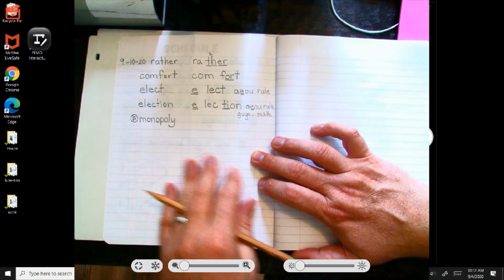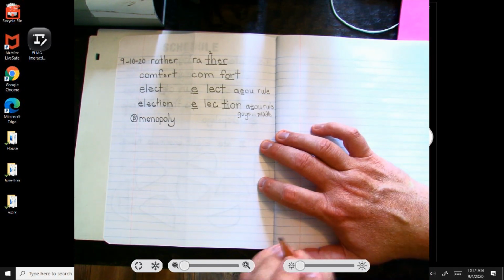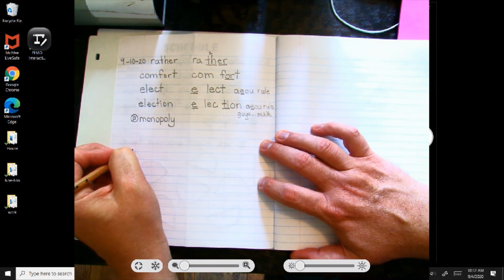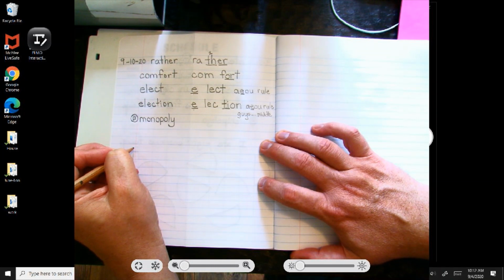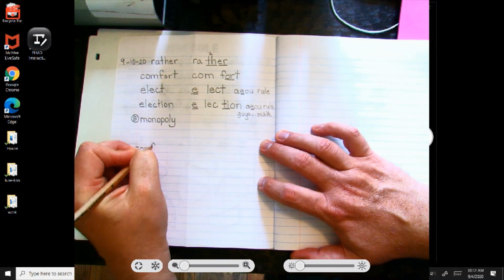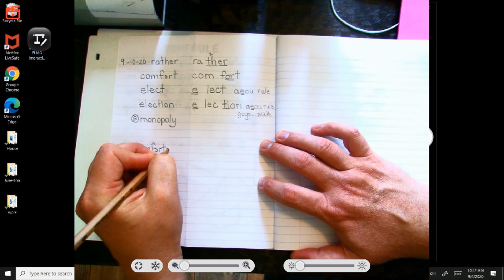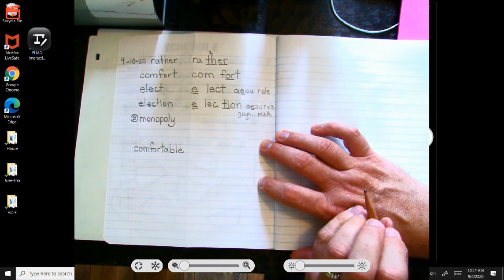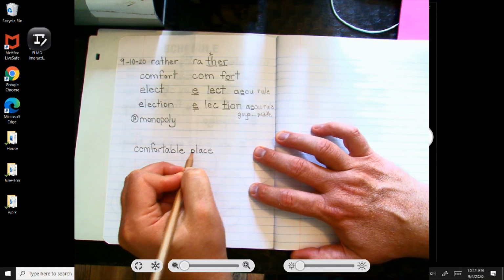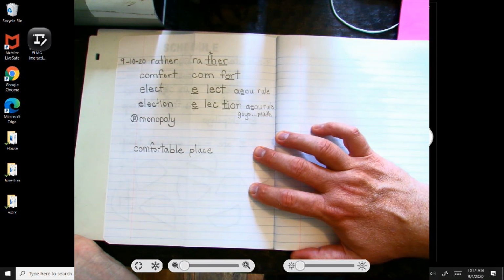So what about this empty space for today? Remember, this empty space is an optional part, but I'm sure hoping that you will work on it with me. So I think what we should do for today is draw a place that you think is really comfortable. So it has comfort, right, as its root word. That's a spelling word for us. Comfort. And then if we add the suffix able, comfortable. So think of a comfortable place. Make a picture of yourself in that comfortable place. And I look forward to us seeing those.